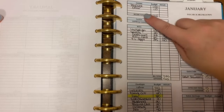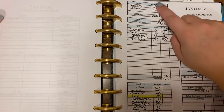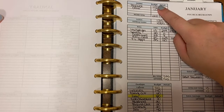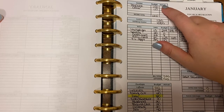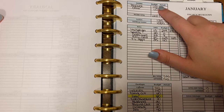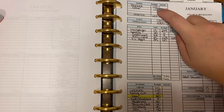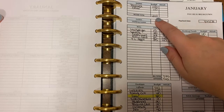So first things first, for income, paycheck, and other, these are estimates. This is not my actual income. This is the lowest amount that I think I'm going to receive. So I just estimate that, and that's what I use as my income. For paycheck, it's $1,100. Other, it's $110, for a total of $1,210.